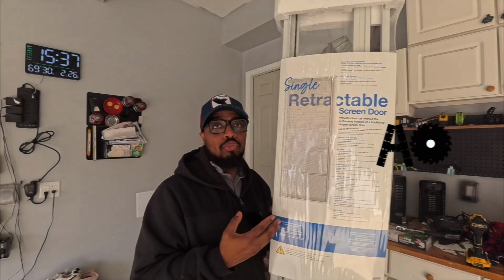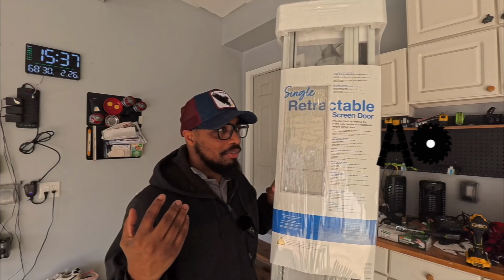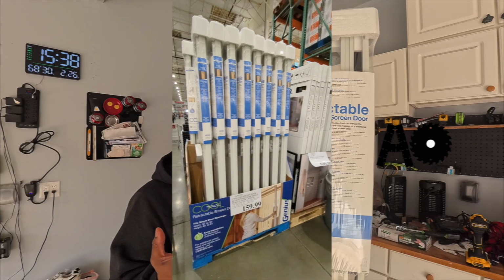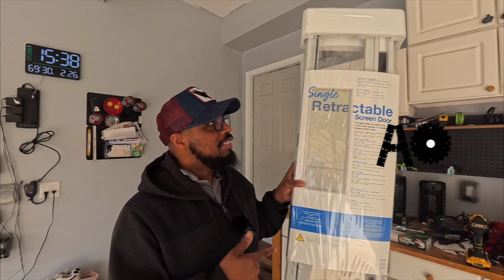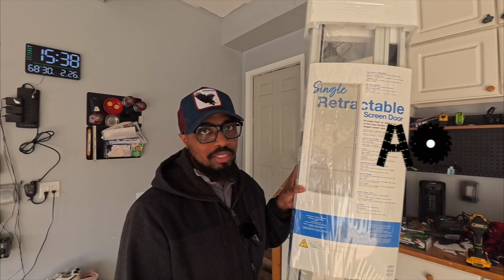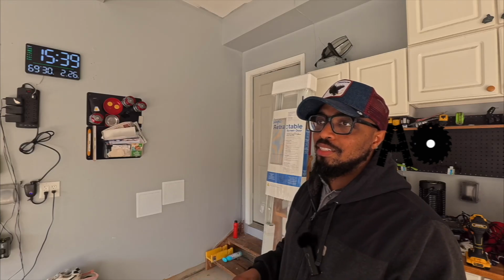I want to use this for my garage. My wife's been wanting a retractable screen door for some time now, and for the price, you can't beat it. For like $160 or something like that, you can't beat it. At Home Depot or Lowe's, I believe it was Lowe's, there was a retractable screen like this for like $200-something, almost $300. I will try to install this as soon as possible, just because they are stocking this like crazy at Costco.